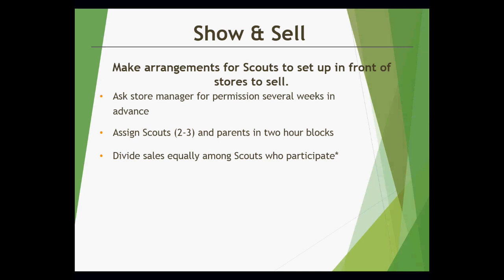One of the key questions that we get often is how do we divide the sales? Does the scout that's there get credit for all the sales in their time window? Does all the sales for the day get split evenly between the scouts? Our recommendation is to do the latter of those. Say you set up in front of Lowe's and you're there from 9 until 5 o'clock in the afternoon, and you have $1,000 in sales from doing that. You take that and divide that $1,000 by the 10 or 15 scouts that you have there. What this does is it helps to encourage scouts to participate all day long.